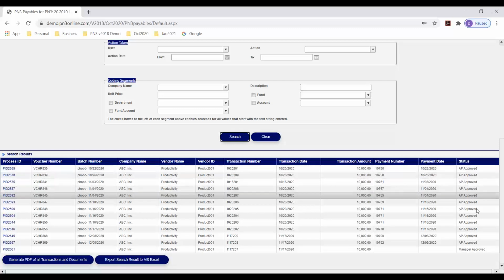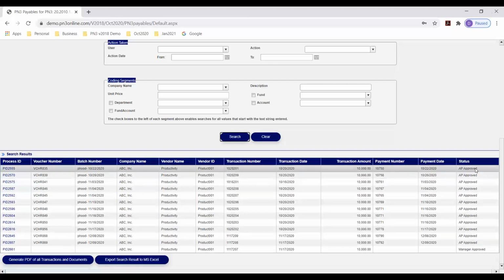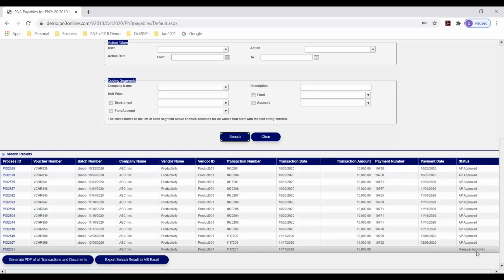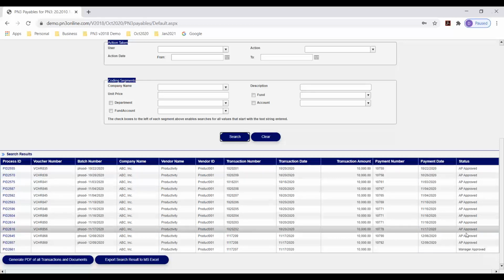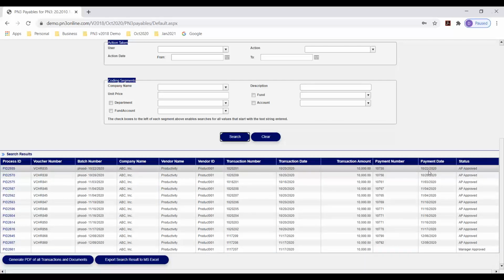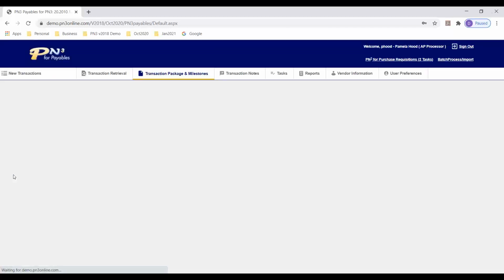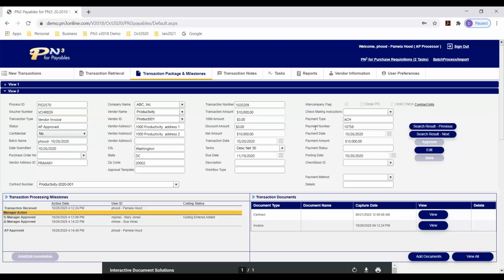The status will show me what's going on with the transaction. AP approved confirms for me that it's in SL. Manager approved says it's still in PN3. AP hasn't approved it to send it to SL yet. But I can also see that all of these AP approved transactions have been paid because I have a payment number and a payment date. If I'm curious how they've been paid, I can open up the transaction and I can see here in the header, payment type, number, date, and amount.